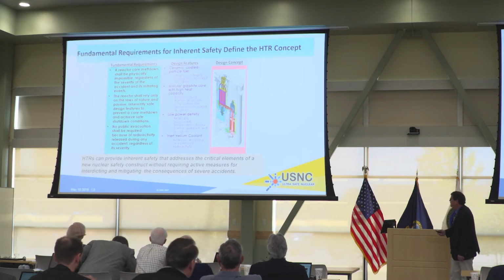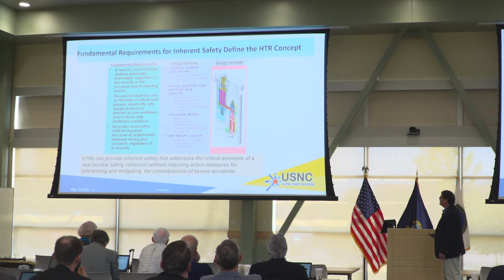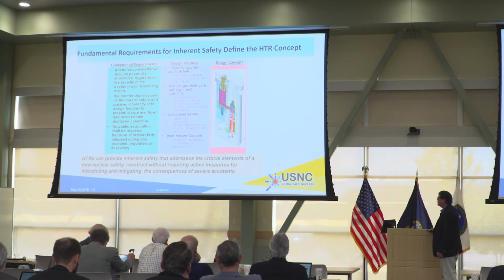And we talk about inherent safety. I think it's important to try to define what that means. What are the requirements for inherent safety? And these are just three that I came up with. That's making a core meltdown physically impossible, regardless of accident severity. Relying only on laws of nature and passive, inherently safe design features to prevent a core meltdown and achieve safe shutdown conditions. And again, no public evacuation required because of radioactivity released during any accident, regardless of severity.